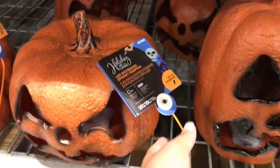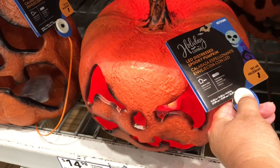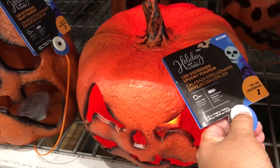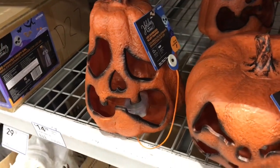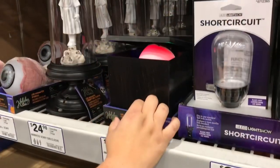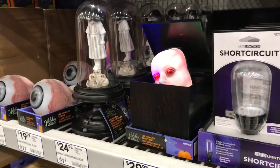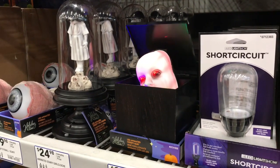And then we have these cool jack-o'-lanterns. LED says they're distressed. So, in other words, they look older right there. I like that. And then look at the shape of this one. That's really cool. Oh my gosh, you guys.